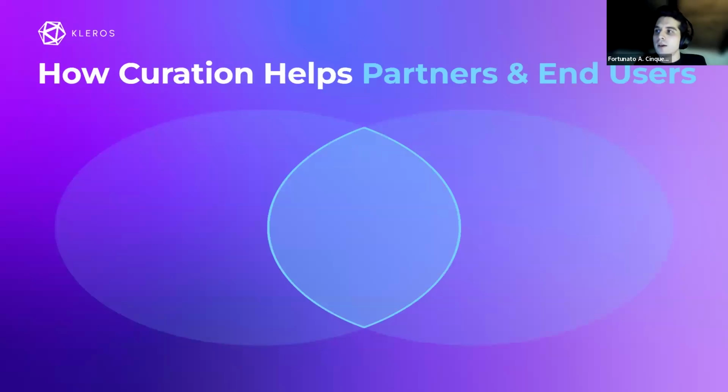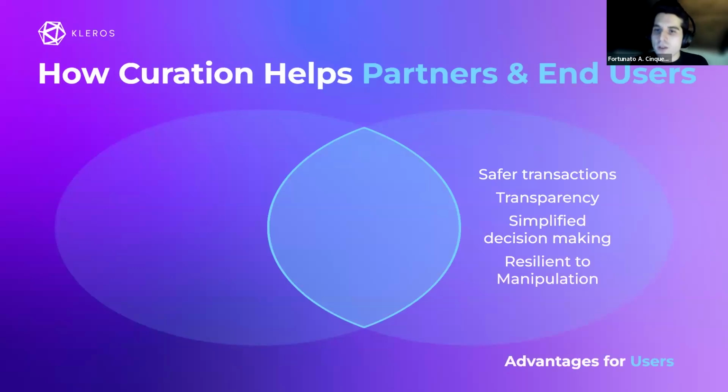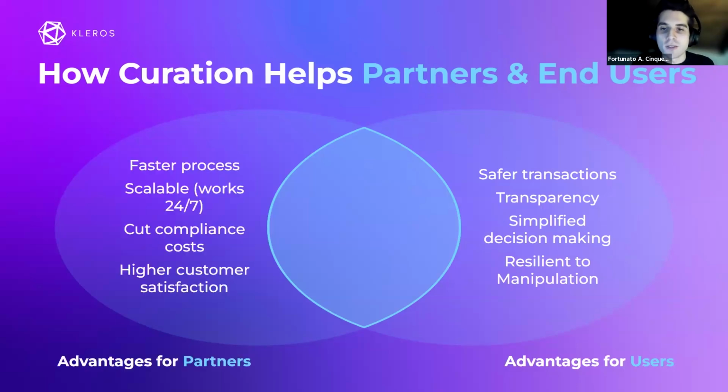Now, this decentralized verification, this decentralized curation, brings advantages to all the actors participating, because users interacting with verified items have safer transactions because the process behind is transparent. So they can decide, okay, I will interact with this contract because it has been verified. If they have to decide between an unverified contract and a verified one, they will certainly go with the verified one. And this also reflects on the partner side, because the verified contract will be on a specific platform. So the partner using this type of decentralized verification will have a higher retention rate. The customer will be more satisfied. In general, as customers, we prefer to interact with platforms that have any type of verification.